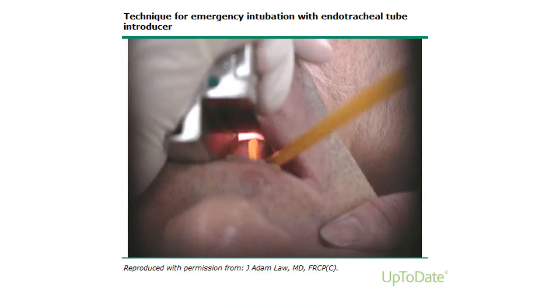This slide is excerpted from Up to Date and is reproduced with the permission of Dr. Adam Law. Dr. Law is on faculty at Dalhousie Medical School, which is my alma mater, and he is also a member of the faculty of the Difficult Airway course, which was founded by Dr. Michael Murphy, a classmate of mine.